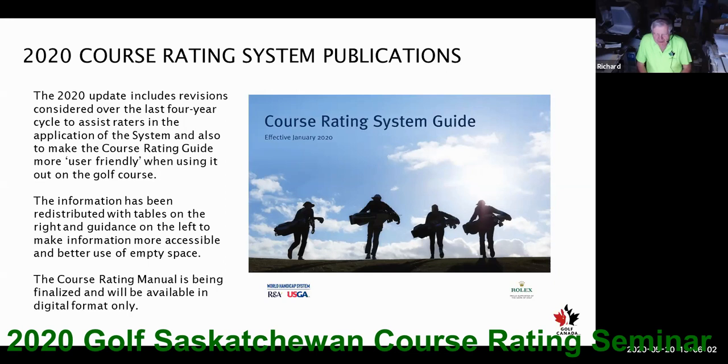The course rating manual will no longer be printed. It will still exist, but it will only be available for digital reading or digital download. And because of that, some of the decisions that used to be in the manual have been moved into the guide if they're ones that need to be referred to fairly frequently.